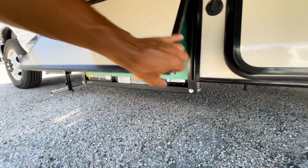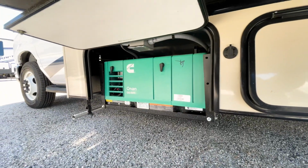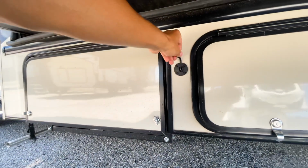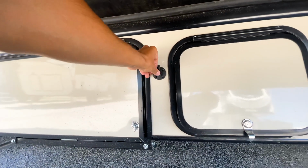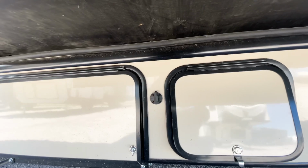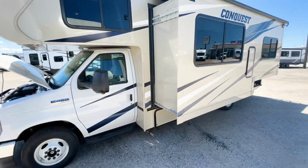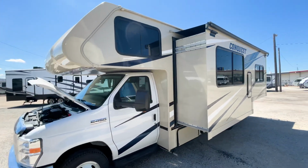And finally, you'll have your Onan 4,000 watt generator. It also has a ZAMP solar package, so you can plug in a solar panel as well that will trickle charge the batteries and help keep those charged. So you do have that option. And that's pretty much everything as far as the outside goes.